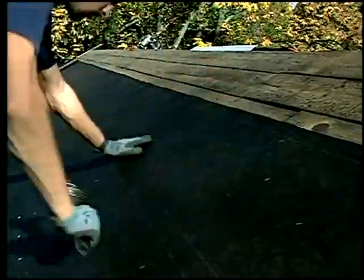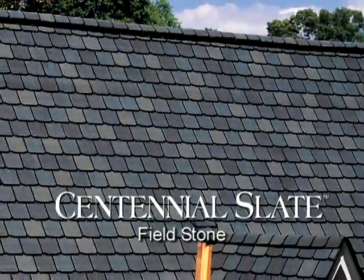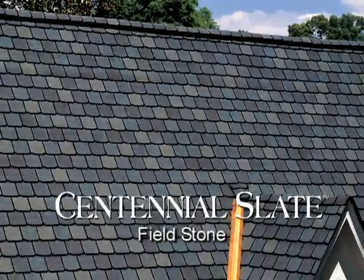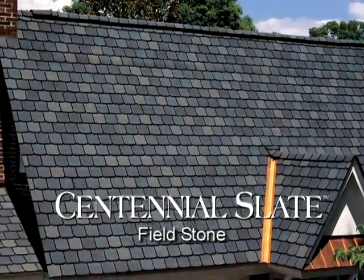Yeah, when we bought the house a few years ago, we knew the roof was definitely going to have to be replaced. It was getting a little rough. So we got in touch with some contractors in the area, and they brought some samples out. And we were drawn to the Centennial Slate. And it's really nice. Once it's installed on the roof, and it has different colors throughout it, and you stand back on the street, it really looks like slate.